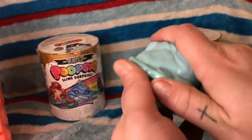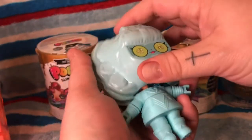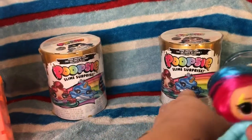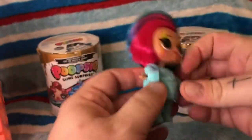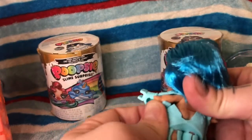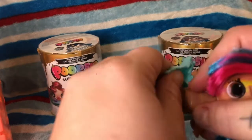Let's find out who we have. Oh my god. Before I open this, look at this. It has little cucumbers and stuff. That's hilarious. Oh, it's who I thought. And it's the one I wanted. Why is her body like this? Oh. Is that like some sort of protection or something? I don't get it. I think it's protection. Oh, she's getting naked.